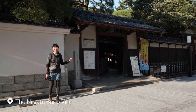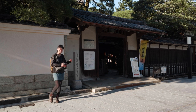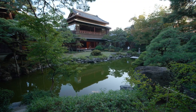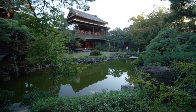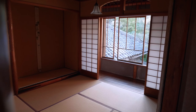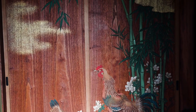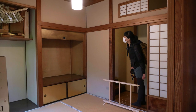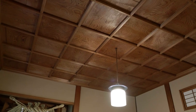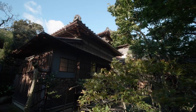This is the entrance of the Niigata Saito Villa. You can't see much from the outside, so let's go in together. The Niigata Saito Villa was constructed in 1918 by the fourth generation Saito patriarch as their holiday home. The Saito family started off as sake brewers who grew their wealth through the late 19th century trading in the shipping business and then further investing in land and bonds, which turned them into a business conglomerate and one of the wealthiest families in Niigata.